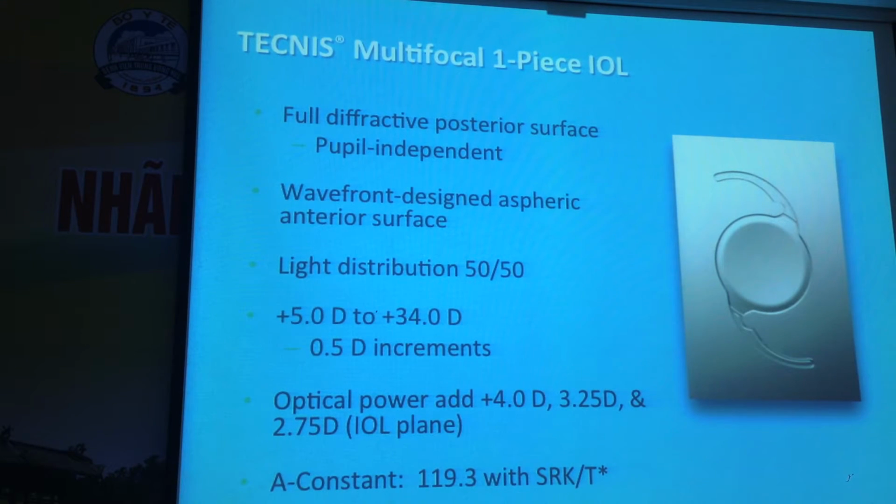We've had one power for a long time where we had good distance and good intermediate, which was probably a little too close. They had halos at nighttime, and they had to pull it a little too close on our original type of lens. We've much improved that, where we now have different powers that can allow us to see. And that's really been a big improvement.